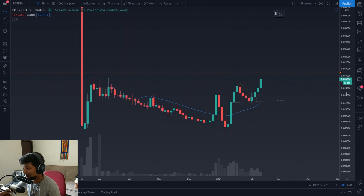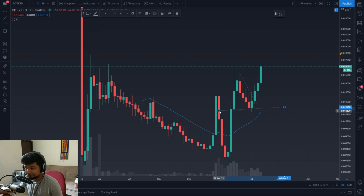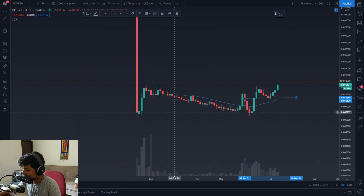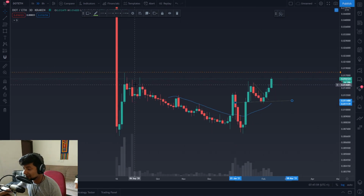Hold on to your Polkadots if you're investing long. Me personally, full disclosure, I do not hold any Polkadot. It's just fun to speculate on these markets. Although a lot of my friends who are quite big players across the markets do hold a huge amount of Polkadot.